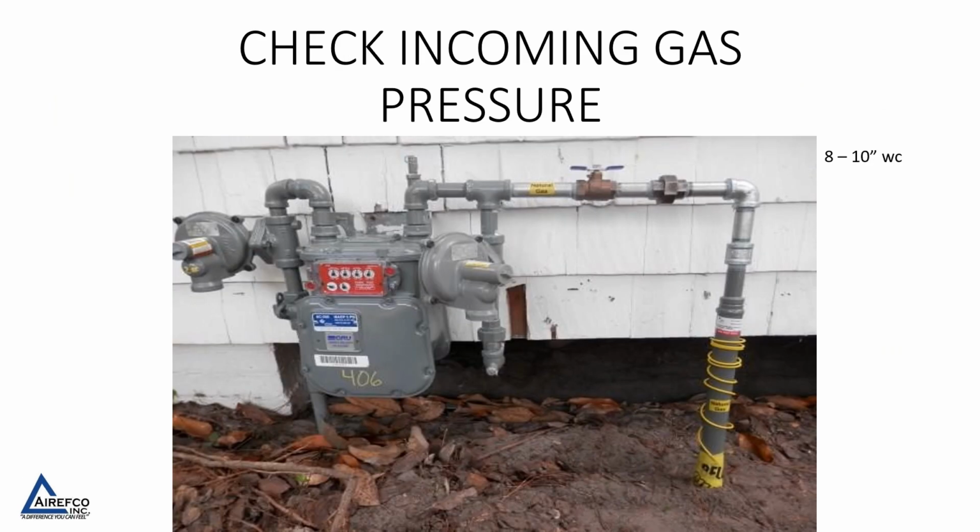The first thing that we want to check is the incoming gas pressure. This is the pressure being supplied to the home when it comes to the gas furnace. We want to make sure that we have 8 to 10 inches of water column supplied at all times to the gas valve. If you do not have the 8 to 10 inches, you will need to call the gas company to have them adjust the regulator on the meter on the home.